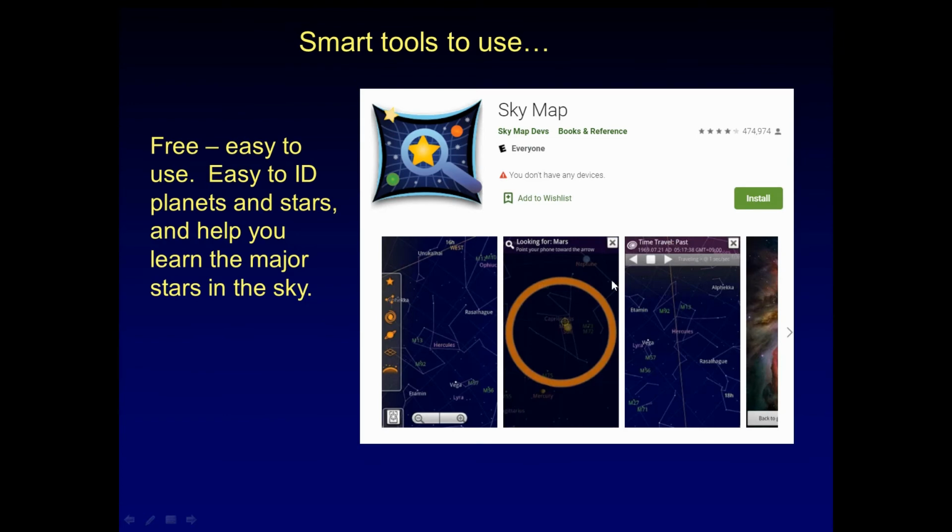Smart tools to use. What I handed out up to this point were books and sheets of paper you can get out of your printer, but this is something for the smartphone. SkyMap is, I believe, for Android. I think there's something very similar for iOS. It's very easy to use, IDs planets, stars, and helps you learn the major stars in the sky. This is an important thing. So you want to know where Vega is, where Arcturus is, and other stars of that nature.